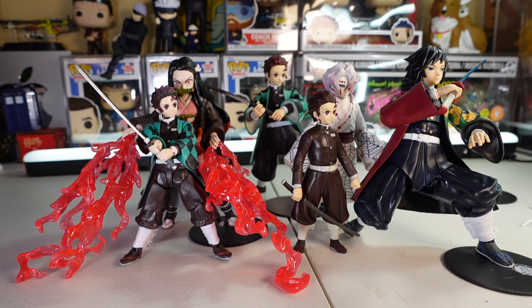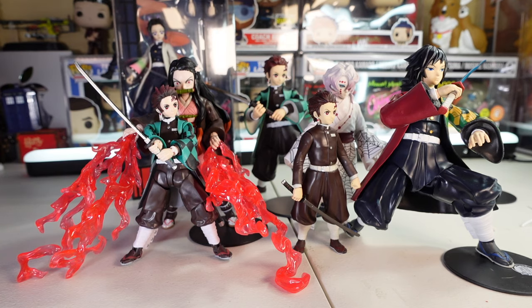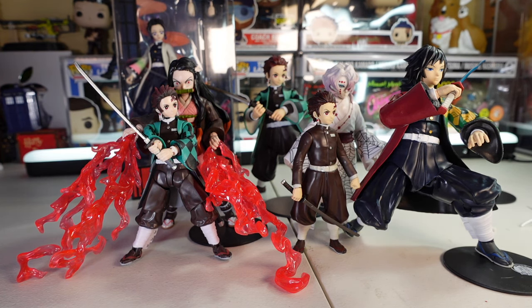What's really cool, I do have one more figure, and I love the fact that McFarlane is releasing these in waves, because this is all part of that mountain arc, and that last figure is Shinobu, because she comes in. So they dispatch two Hashira after hearing about all that's going on, after Tanjiro and them have been there fighting: the butterfly Hashira and of course the water Hashira here, Giyu Tomioka.